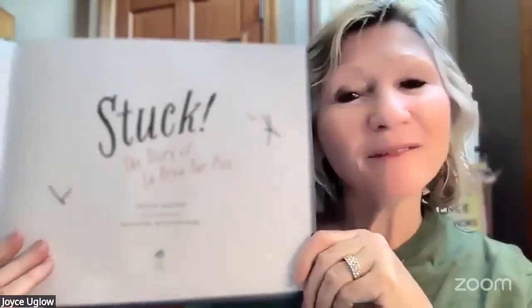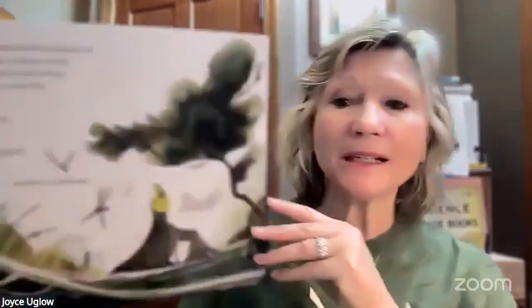I love this one also. So, Stuck, the story of La Brea tar pits. Thousands of years ago, unsuspecting Ice Age animals were drawn to shallow water, only to find oozing, oily stickiness. Harlan's ground sloth lumbered, meandering, making a meal of wheatgrass and willow, wanting a cool drink. She slowed, struggled, unable to move on, stuck.